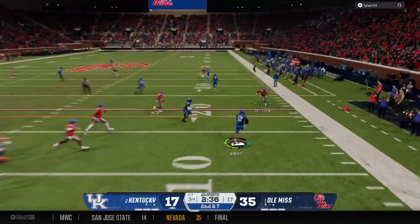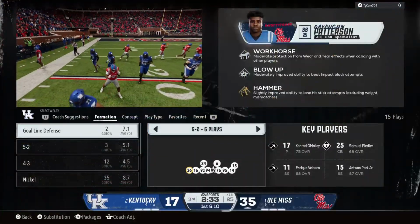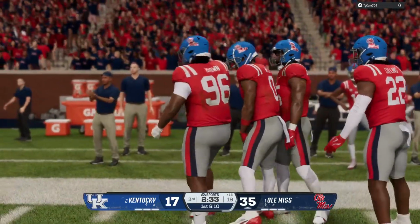Looking to scramble. The ball is loose. Defense makes the recovery, a turnover. How about this defense flying in there trying to get their hat on the ball? They do, and they're able to pounce on it for a big turnover.